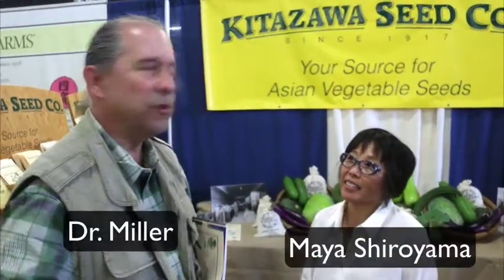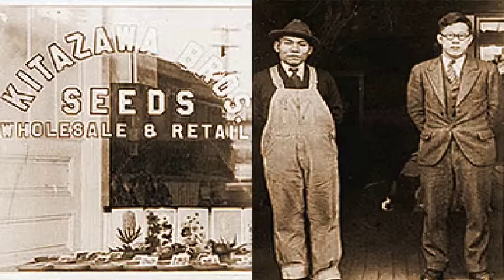Here with Maya with Kitazawa Seed, which is based in Oakland. I actually took some of their seed the last time I was here last year. It grew really well. They have a lot of interesting varieties, including some that have medicinal uses. But Maya, you took this company over from the family that had run it since the 20s? Since 1917. Since 1917, when my mother was born.